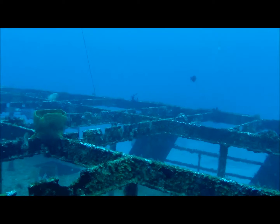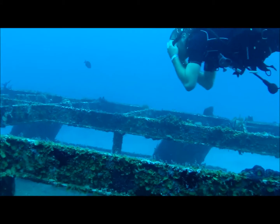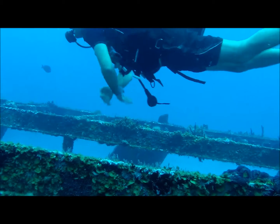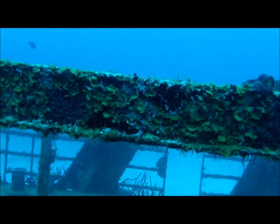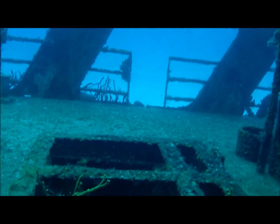This ship was constructed in 1944 in Tampa, Florida, and it served as a minesweeper, the Scuffle, in the U.S. Navy until it was decommissioned and sold to Mexico in 1962. The ship was refitted as an Admiralty-class gunboat. It was renamed and it served from '62 through 1999 as a Mexican rescue vessel and as a patrol boat. In 2000, the ship was intentionally sunk just offshore from Chankanaab Park.